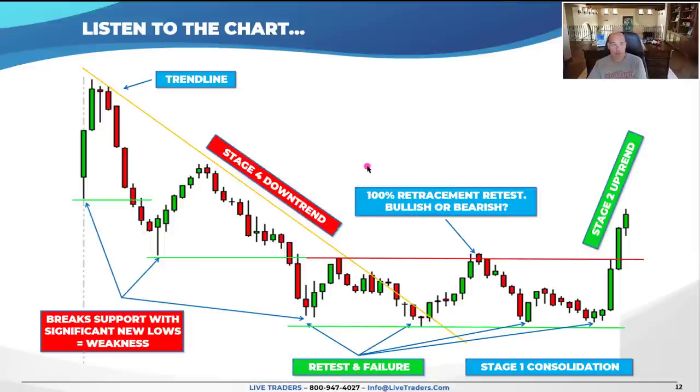I have a PowerPoint that's, I probably have 3 of them now. They're over 500 pages each. Do you go back and actually do this with your charts? Trades you took, trades you wanted to take? I hope so, because this is how you learn.